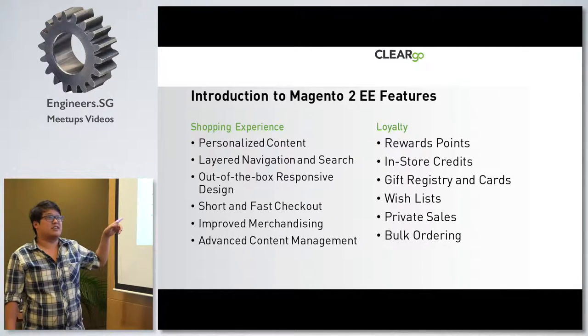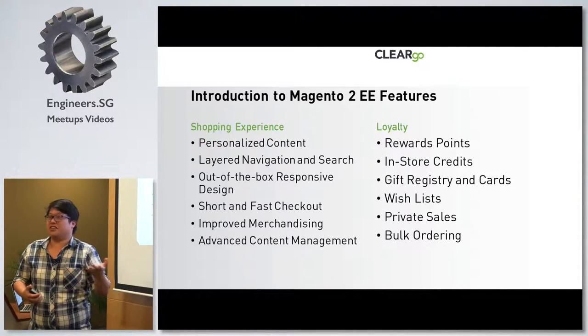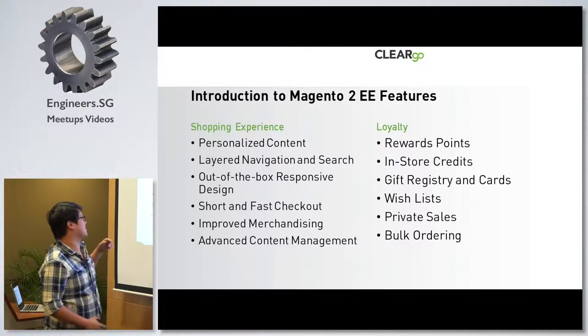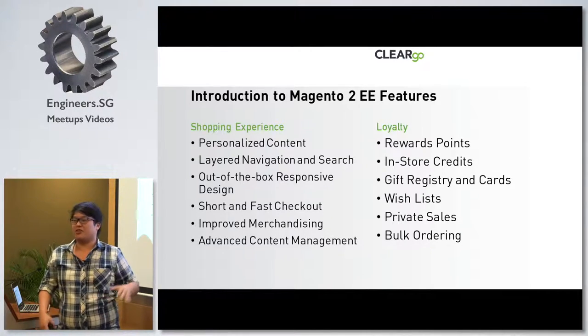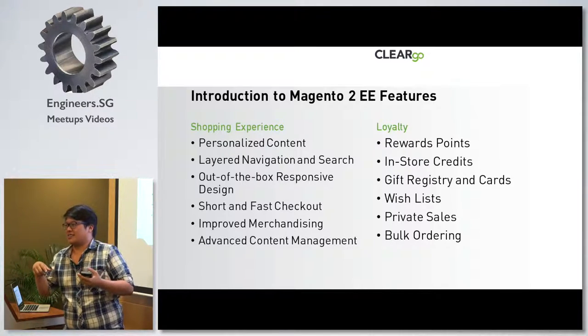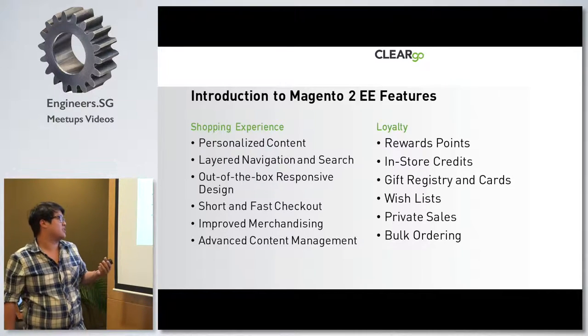Finally, Magento 2 has this one-step checkout thing, which I think everybody just paid $30 and bought an extension for. So, yeah, I wouldn't pay $22,000 for that. Okay, they have improved merchandising and advanced content management. Improved merchandising is quite cool because they have this visual merchandiser. You know, clients, they don't exactly like it when you ask them to reorder the products. It's very tricky for them to play with the order numbers and stuff. So they have this visual merchandiser as well.